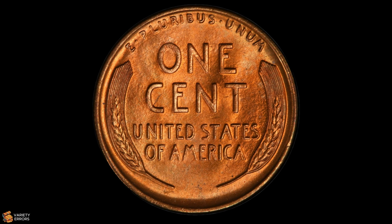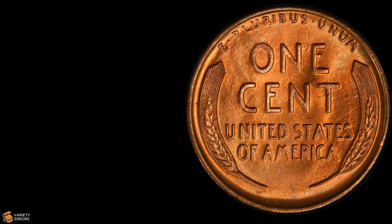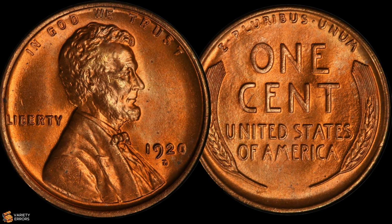You'll notice when you look up 1920D Lincoln cents that red-brown or brown examples are going to sell for far less. However, when they're still graded pretty high, they're going to sell for the hundreds or even thousands pretty regularly.